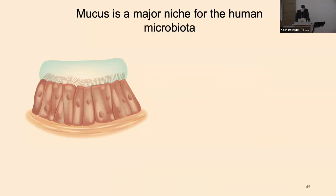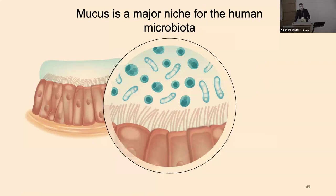Mucus also has another important function. It's a major home for most of our microbiome. I'm sure most of you know we're colonized by trillions of bacteria, and most of those bacteria actually live within our mucus layer. Within our gut, many microbes live there, and they have important jobs like breaking down our food, producing vitamins, and protecting us from foreign pathogens. Mucus really carves out that environmental habitat that's home to most of our microbiome.